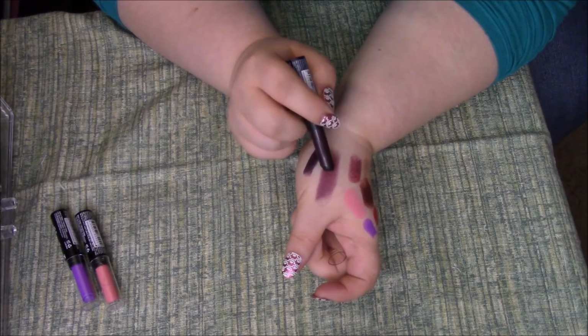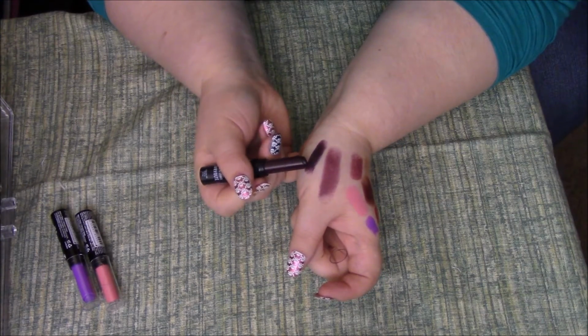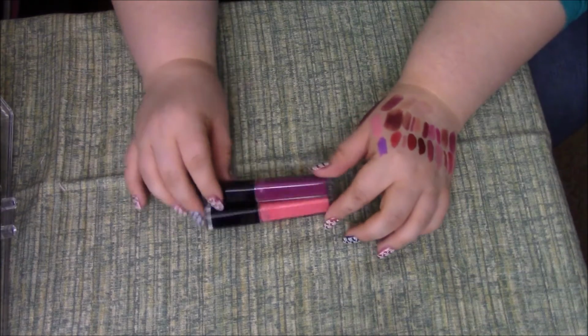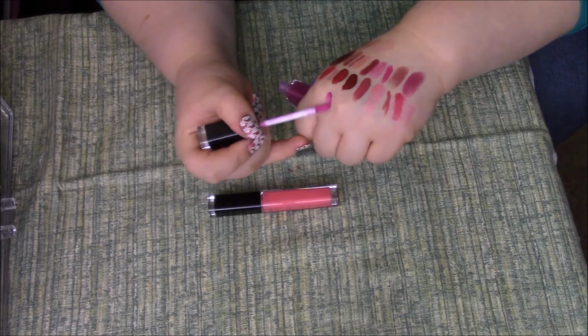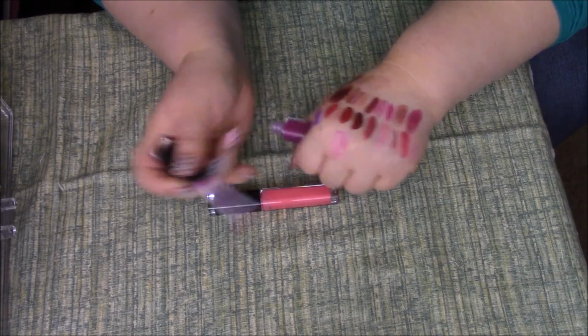That is what I was wishing that e.l.f. lipstick was, because they look very similar in the tube. But this NYX is far better. And we have a couple Julep lip glosses. This is Admired. And they're all quite sheer on, actually. So once you apply it, that's what that one looks like.